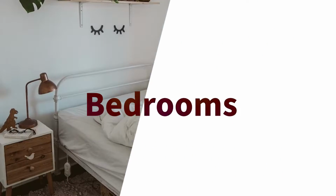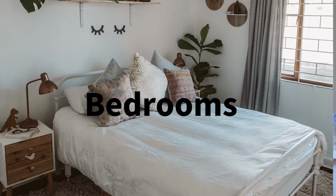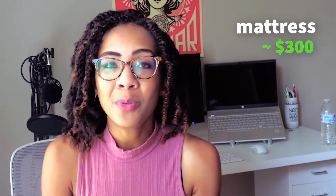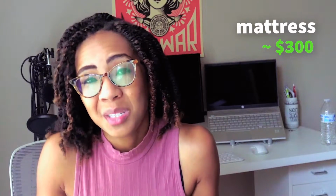Let's move on now to the bedroom. And no matter how many bedrooms you have in your space, you'll definitely want to include these bare bone bedding essentials. Of course, you want a comfortable mattress. I recommend a standard queen size or larger. I know for myself, when I'm traveling, I typically don't book listings that have anything smaller than a queen size bed.